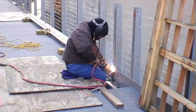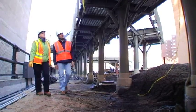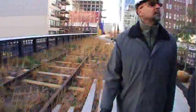From the construction standpoint, we see things very, very close up and myopic. So our day-to-day work is that plank, that rail, that light fixture. It's enlightening to me sometimes to come back and take a step back and walk on the line.